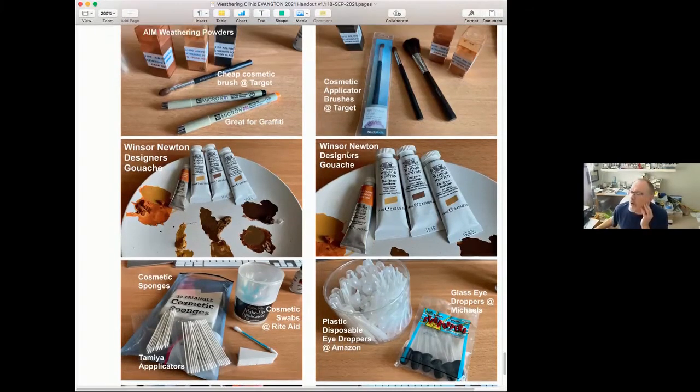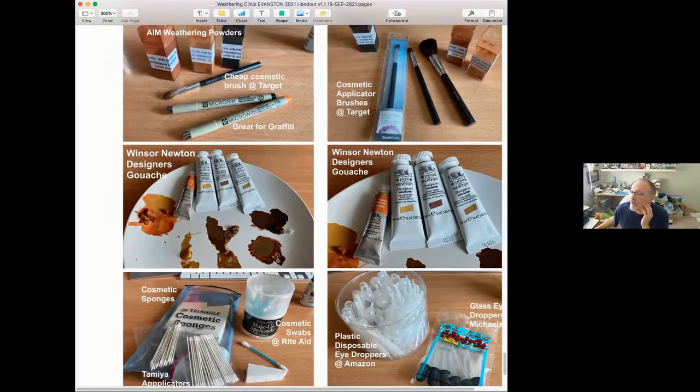So Winsor & Newton Designers Gouache is what I use there. And let me zoom in a little bit more so we can get the names there.